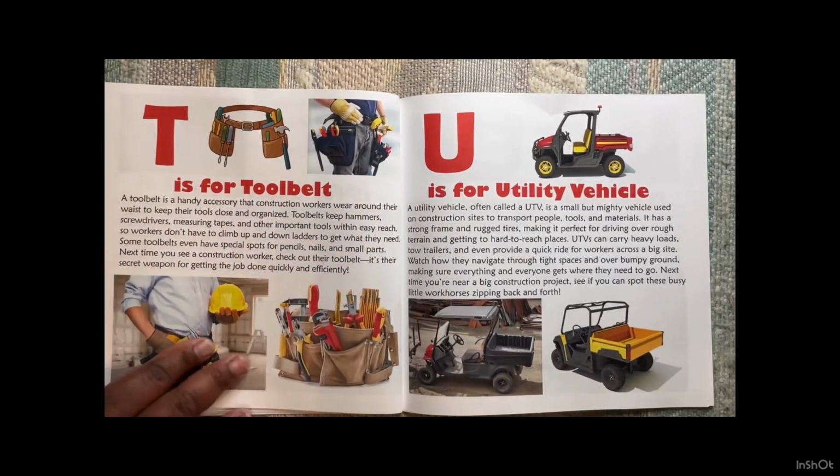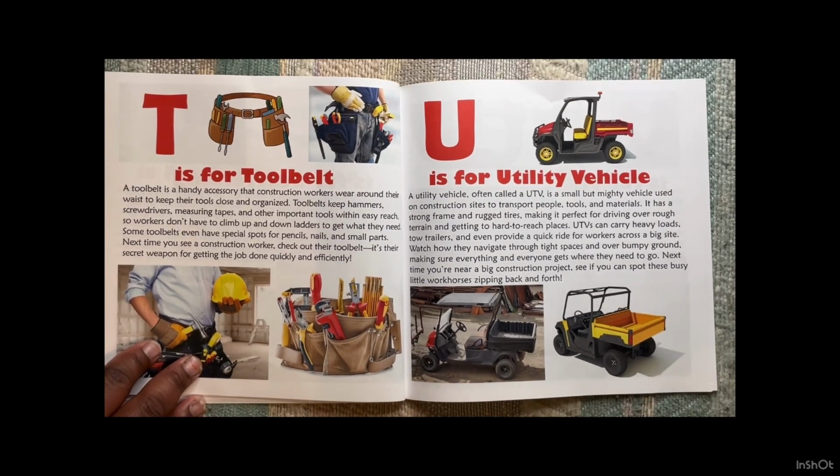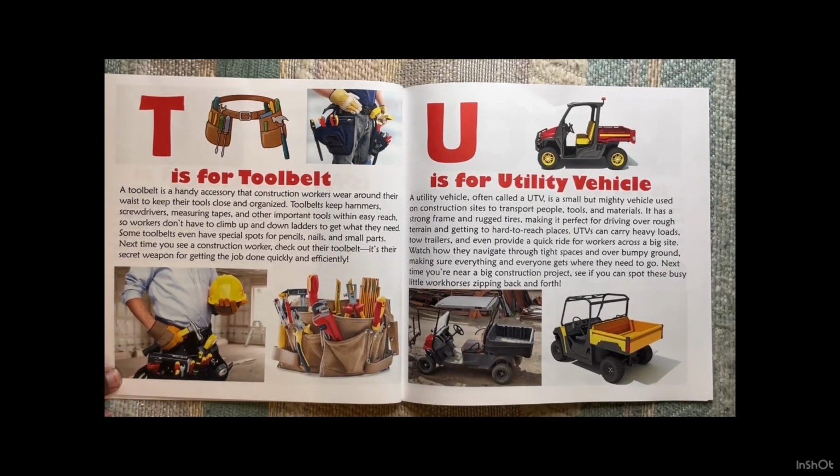U is for a utility vehicle. A utility vehicle, often called a UTV, is a small but mighty vehicle used on construction sites to transport people, tools, and materials. It has a strong frame and rugged tires, making it perfect for driving over rough terrain and getting to hard to reach places.